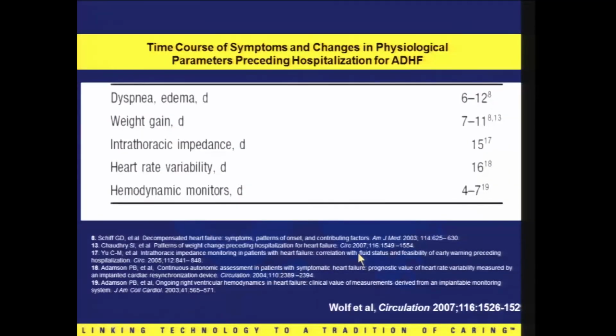So we know from Wolf et al. back from 2007, he looked at the standard parameters that we use to predict acute decompensation. And it's the typical things that we do every day. We know that symptoms of shortness of breath and edema worsen about a week or two before patients are hospitalized, as well as weight gain. So that's really our standard mantra in clinical heart failure treatment.